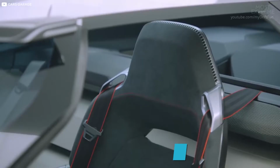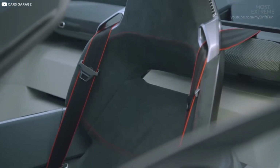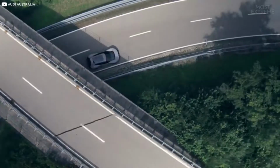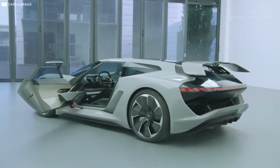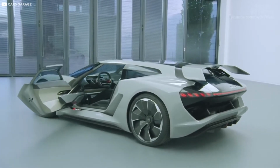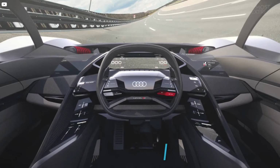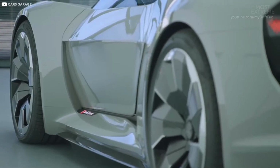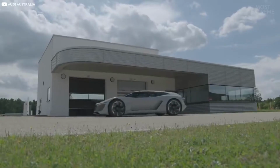2 seconds. Audi hasn't yet revealed what the interior will look like, but you can be sure it'll leverage the PB18's futuristic feel and ensure drivers experience a high level of comfort. And the company has gone to great lengths to make it as practical as it is impressive. With a 310-mile range, it can be fully recharged in just 15 minutes, and the steering wheel can even be repositioned, either to the centre, to the left, or to the right, depending on the preference of the driver.